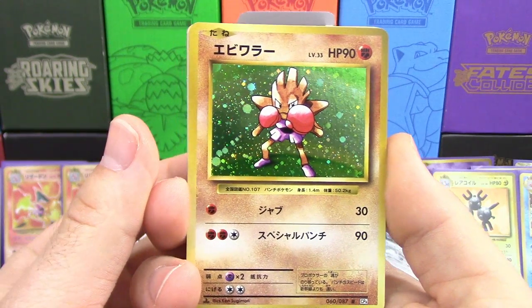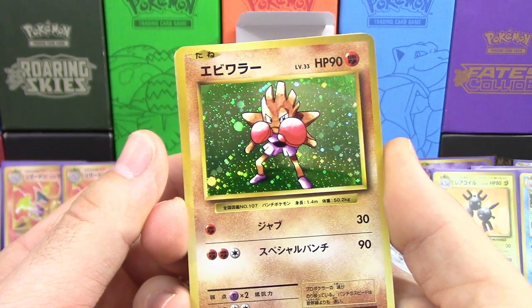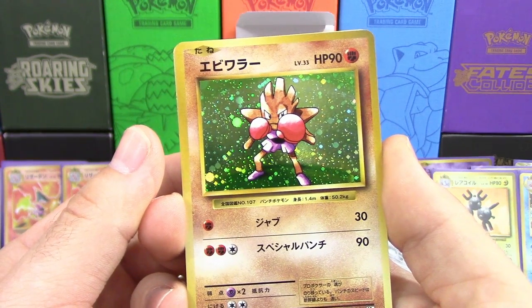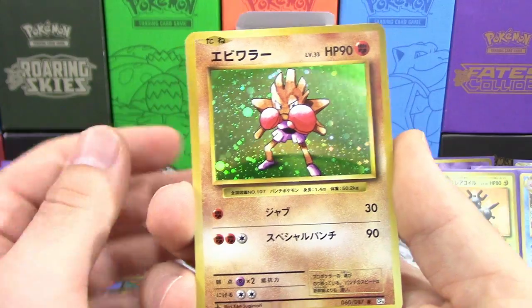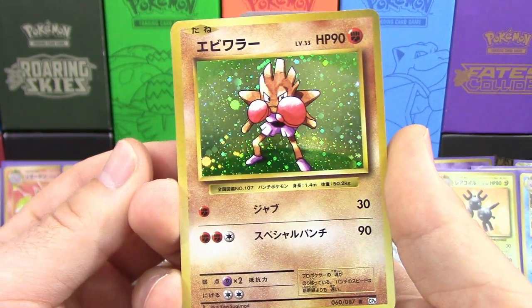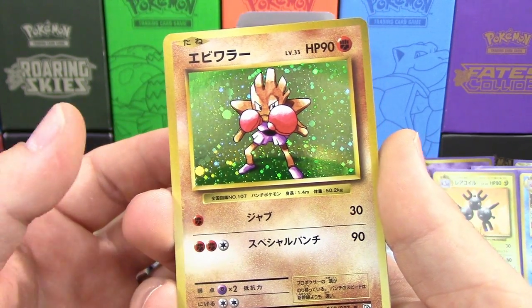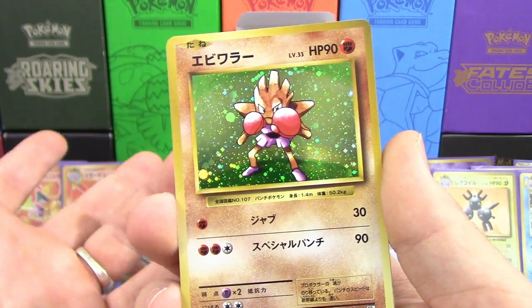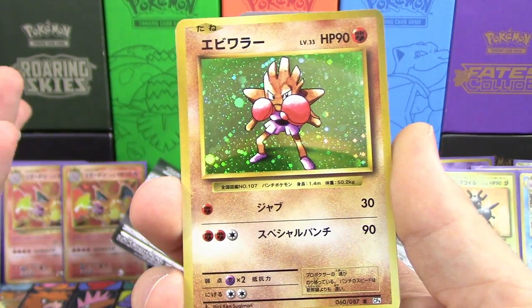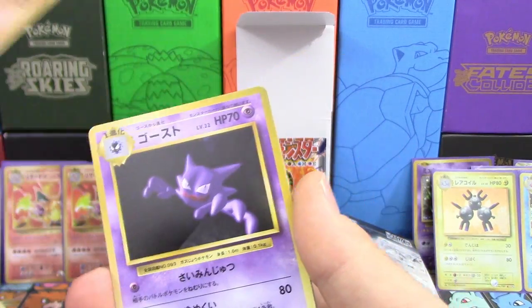Hitmonchan, the MVP of the original Haymaker deck. This guy right here used to hit so hard for so little energy, back in the day, anyways. He's been altered just a bit, and he's nowhere near as good as he used to be. However, Strong Energy still makes it 50, Fighting Fury Belt makes it 60, and it does give him 130 HP. So, you know, hard to say, but used to be the MVP.